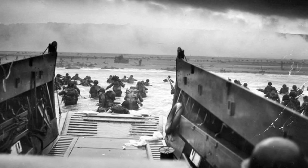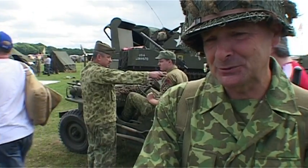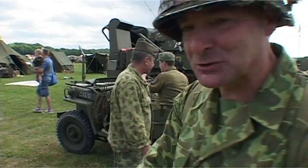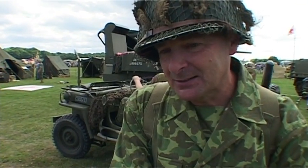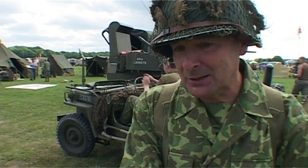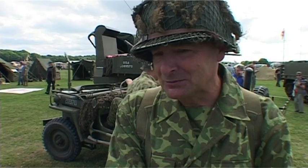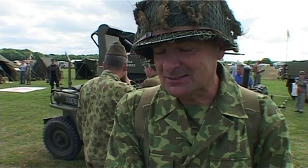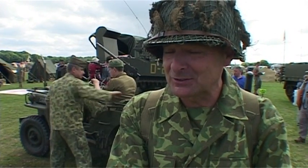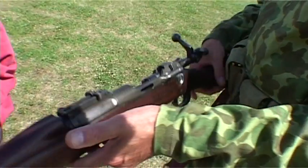So all the Americans who landed on Utah and Omaha, they were all based in the West Country, coming up from Cornwall through Devon into Dorset. The 2nd Armoured, who we're portraying today, they were based around Tidworth. Do you know where Tidworth is? Up on Salisbury Plain. It's still a modern army base, but back in the 1940s it still had the old Victorian buildings up there. And the 41st Infantry and the 30th Infantry were the only units issued with the camouflage uniform for D-Day.